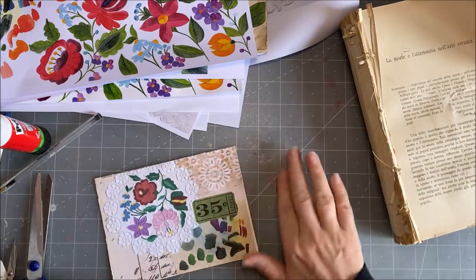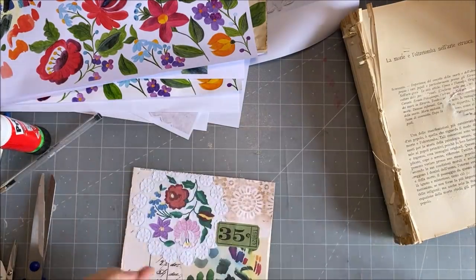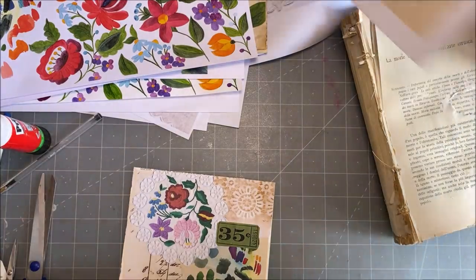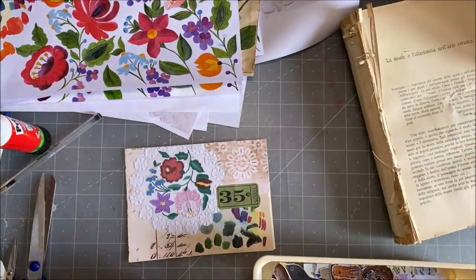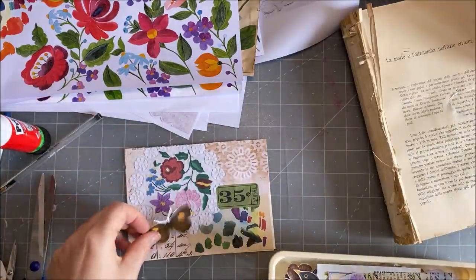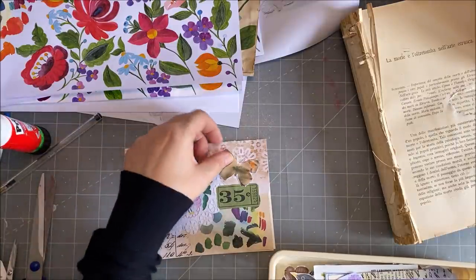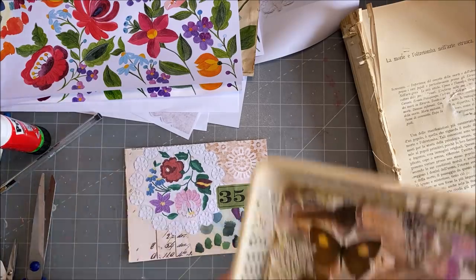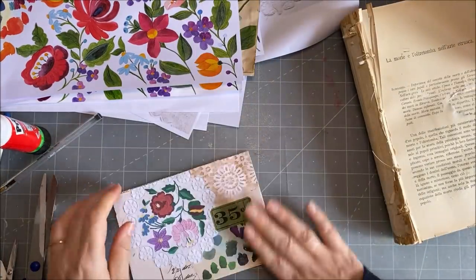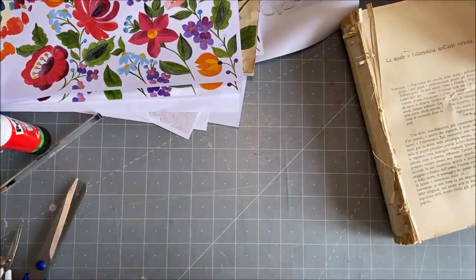Okay. That can be a pocket or a journaling card. Might put a butterfly on it. Let's see if I've got a butterfly that I like. No, I don't like the colors. No, no butterfly. Okay, I think I'm going to call that one done and just decide afterwards.